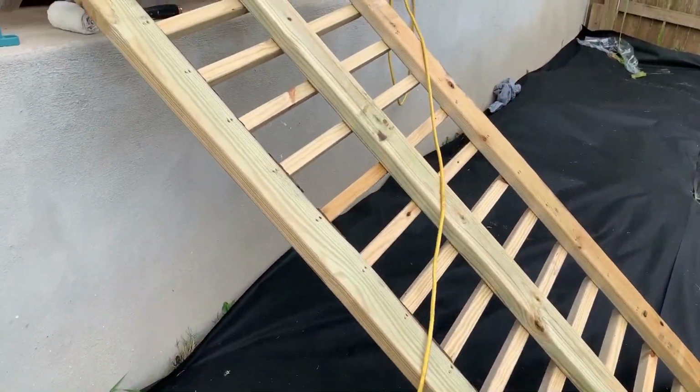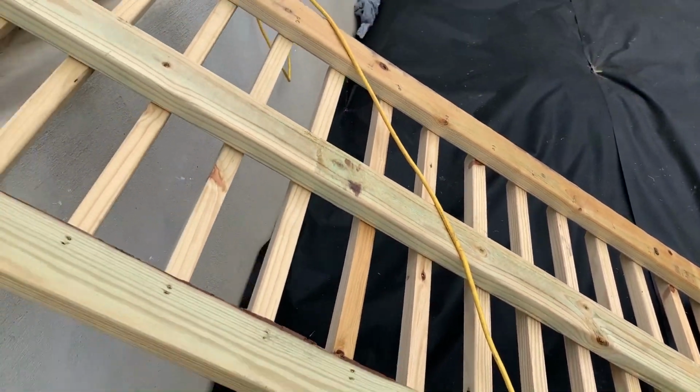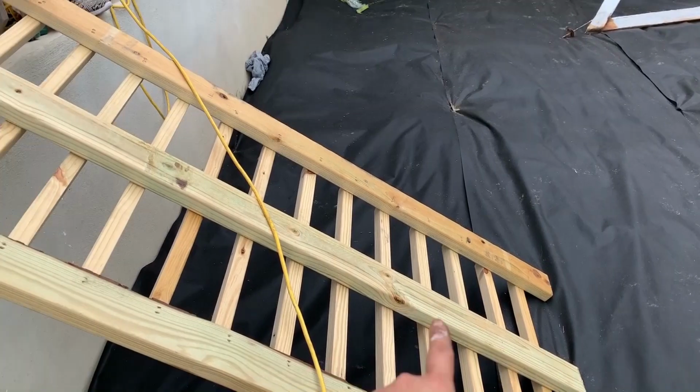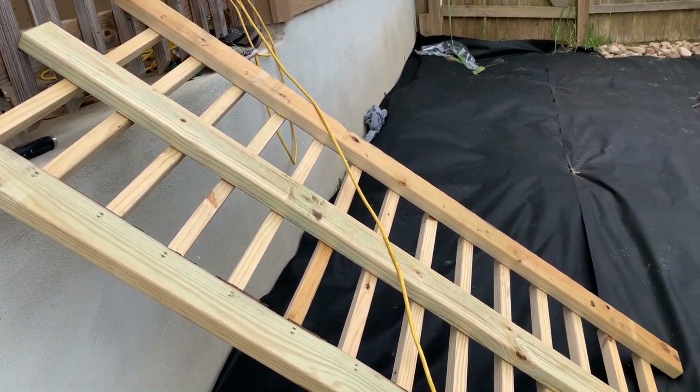All right, so check out the step that we're gonna do. Time saver. This was a rail that was already assembled at Home Depot. And then we just added another plank to the middle to give it some more stability. And the kids are just gonna use that as the ladder.